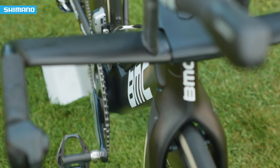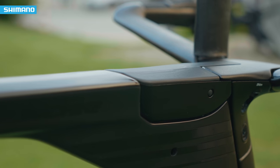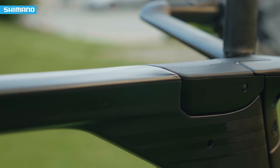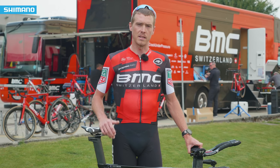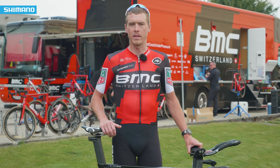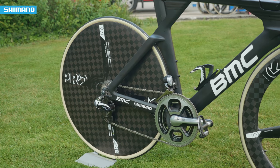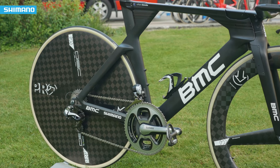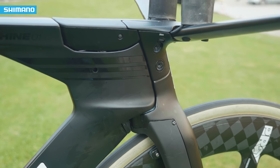Basically, my position was created or fine-tuned over years. I started with the track program with Australia and we did numerous amounts of wind tunnel testing and also track testing for power loss and everything, and we found a pretty good position and I've just stuck with it. We have tried little changes, but everything seems to be a downfall, so we just keep it the same.